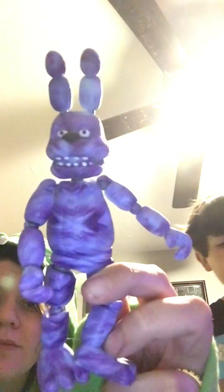I would review Tie-Dye Bonnie first. This is Tie-Dye Bonnie. I really like Tie-Dye Bonnie. I would say the only thing I don't like about him is the texture of him. I don't like how he feels. Yeah, I don't like how he feels. Like, he feels kind of weird.